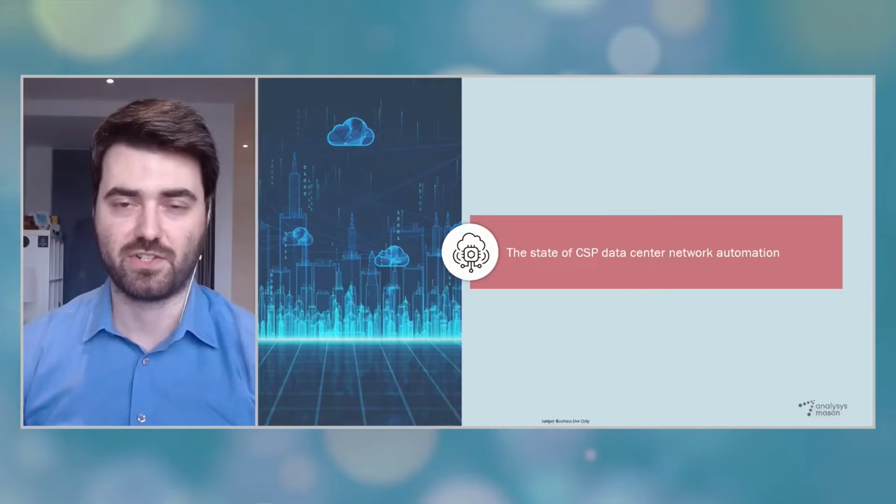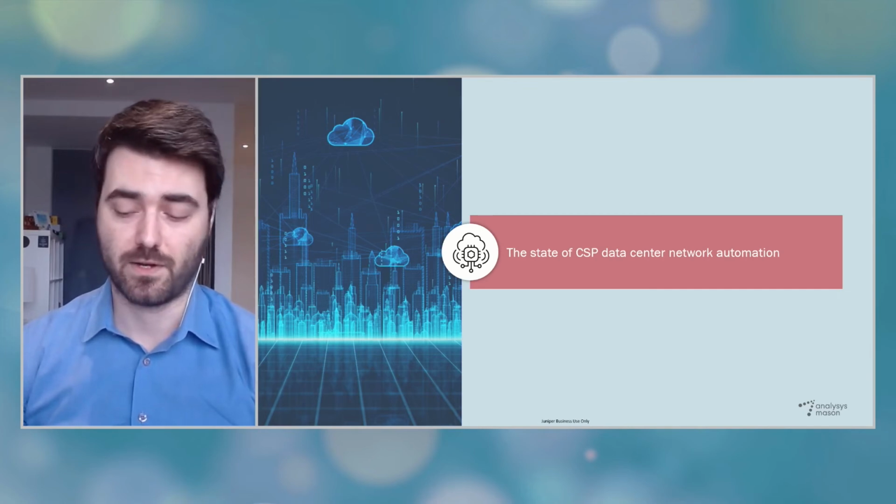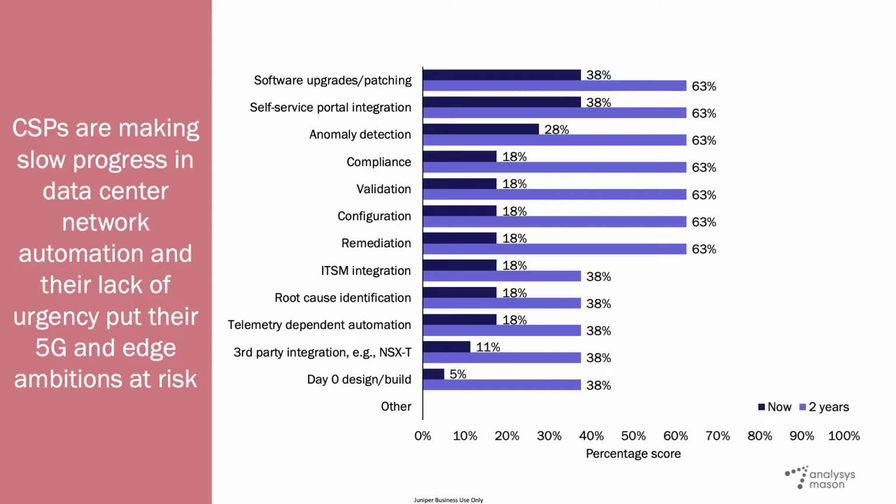So given this importance, Gorkem, what is the current state of CSP data center network automation? Yes, so despite the importance of data center network automation, as Ben just explained, we see that the CSPs have actually made little progress in automating their data center network operations so far. So let me explain the results I'm sharing now.